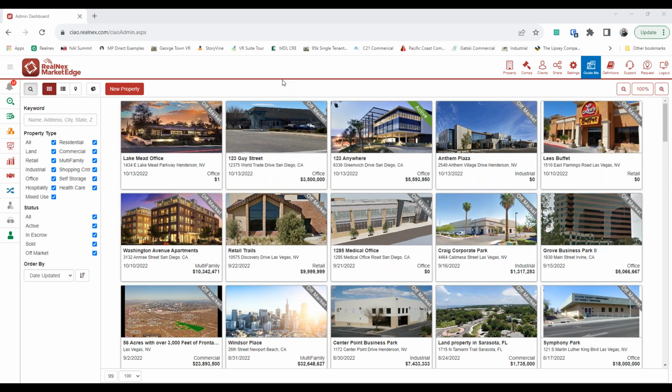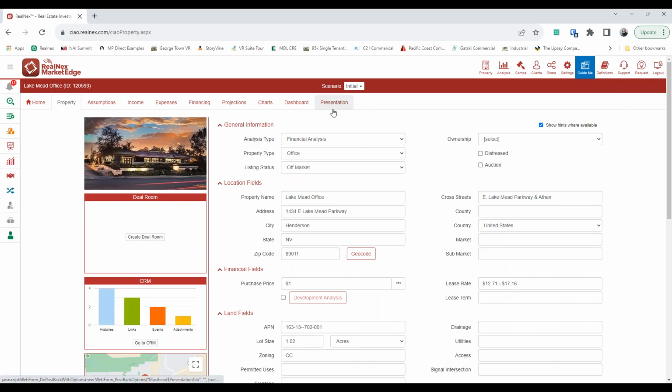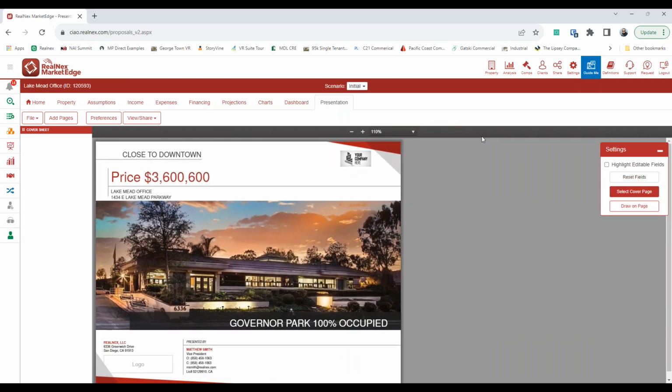And how can you use these? I had a client come in my office just this last week, and she's going out canvassing. And this Lake Mead office building is my building here. And as she's canvassing, she's filling in all the properties in the local market directly from her iPad out in the field. And I'm like, well, how cool would it be to utilize this as a beautiful presentation, a one-page flyer, or a nice leave behind? And look how easy it is to do. This was something that we were able to create in about 30 seconds.